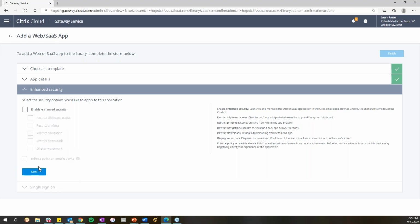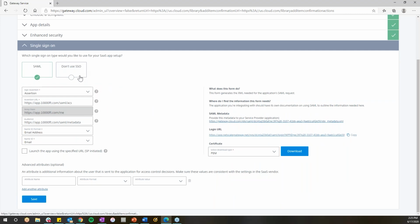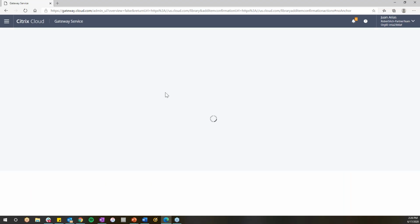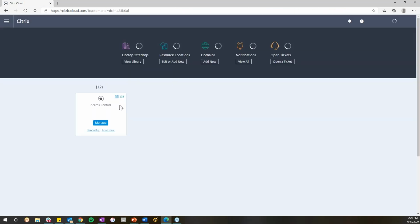Now you can either enable this or disable this. And then the last thing is single sign-on. So if you don't want to use single sign-on, which I'm going to select for this demo purpose, from here you just enter all your SAML information, and then you will be good to go. So for this, I'll do don't use single sign-on, but that's how you would configure that. Save, and it's delivered already. So that took me less than a minute, considering I didn't really have to enter any information, but it's very easy to do. Now I'll hop back into the home page, and I will be showing resource locations.